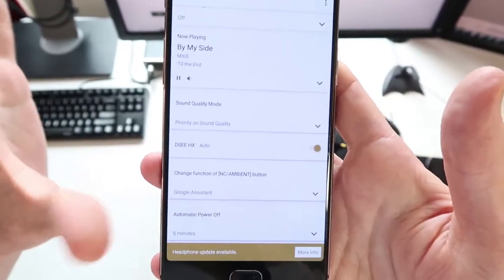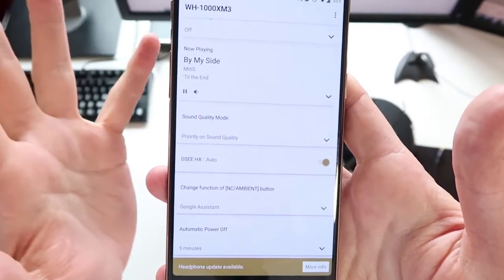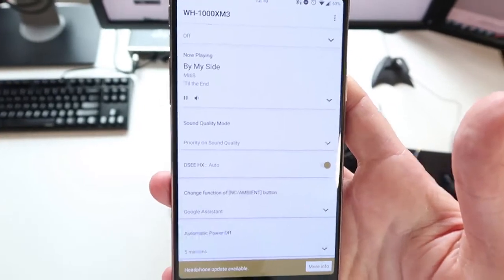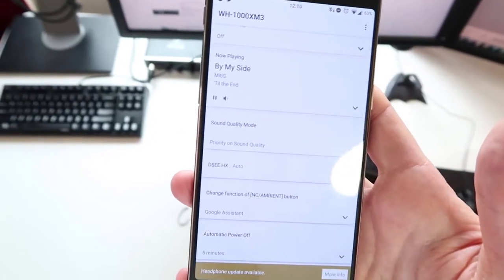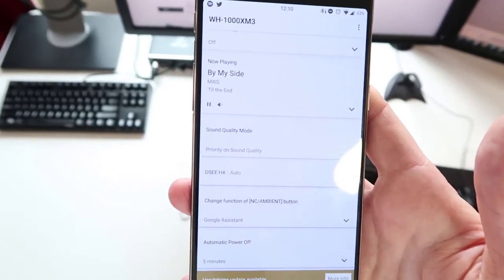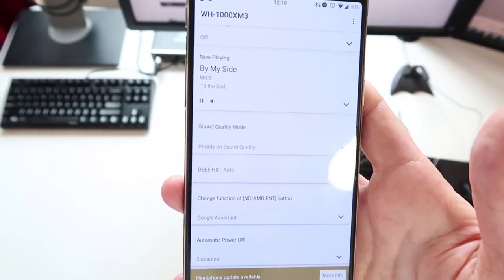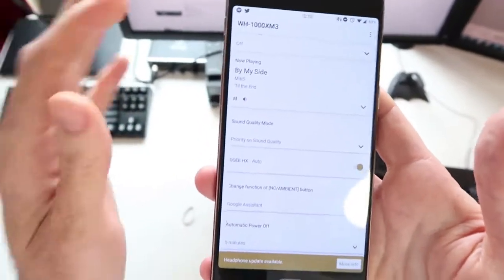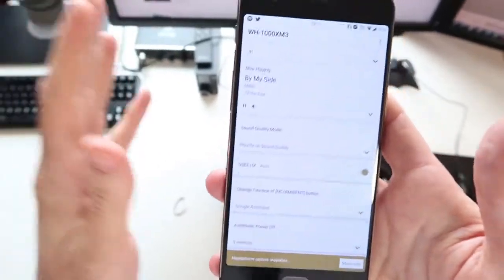DSEE, Google it. It's some proprietary Sony technology for upsampling lower bitrate tracks. I find it reminds me of a product that used to be called X-Fi on the PC. They did sound cards that did this upsampling. On X-Fi it was quite blatant. They just sort of expanded the mids, expanded the dynamic range. This is a lot more subtle and has some real science in it. Consensus online seems to be you can keep it on. I've kept it on. I'm very happy with it.